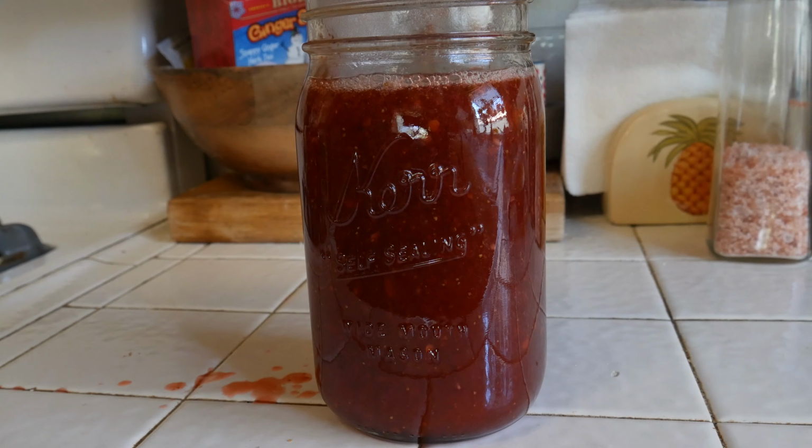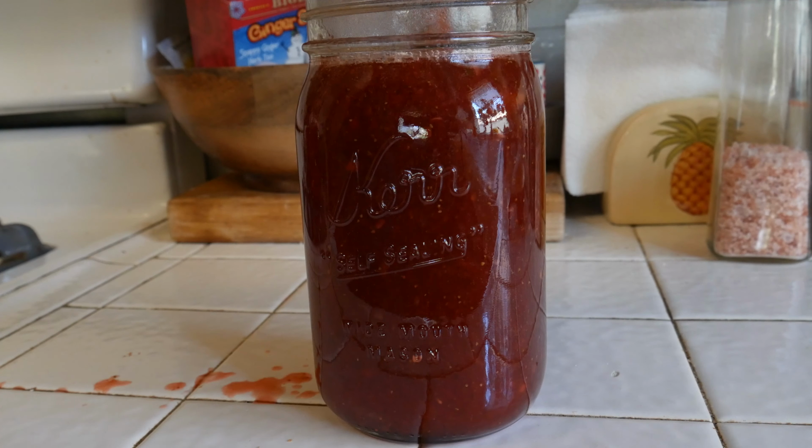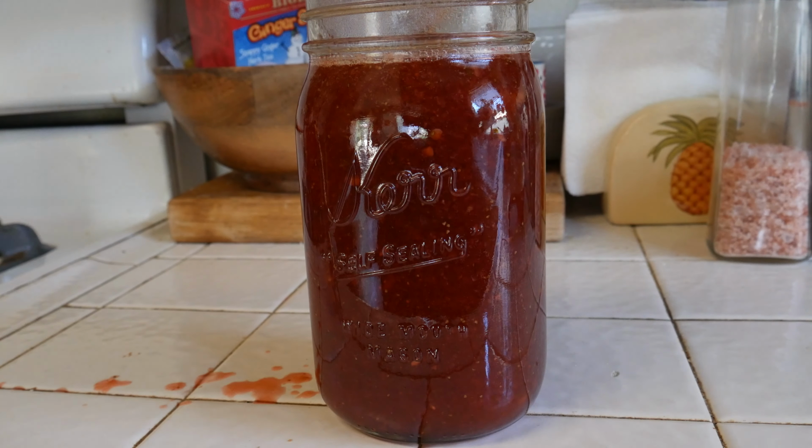Once cooled to room temperature, move the jam to your fridge and let sit for at least 48 hours or until it's set and thickened.